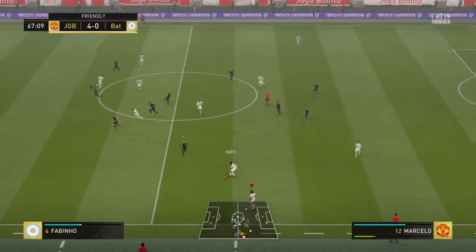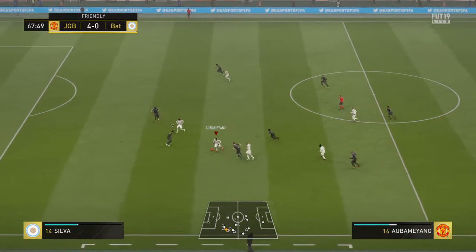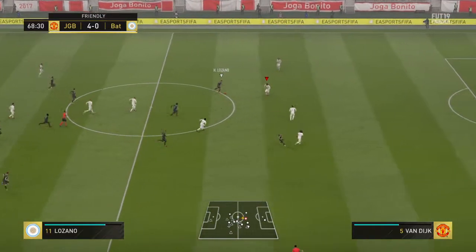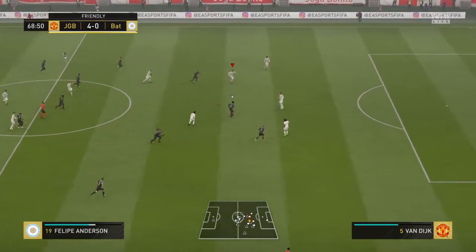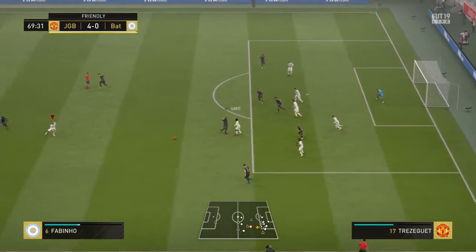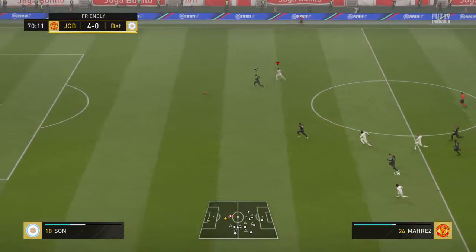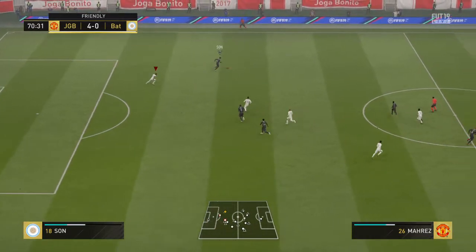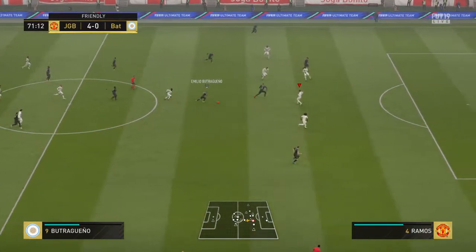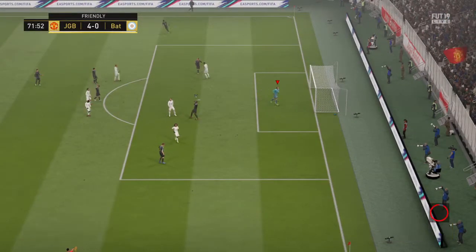Song. Conte. Marcelo. Saw the pass coming and got there first. Trying to find a way through here, probing away. They've got the ball back by that interception. That's his game, isn't it? Intercepting. 20 minutes of the 90 still to play. Striding forward. And it's gone out of the crossbar.